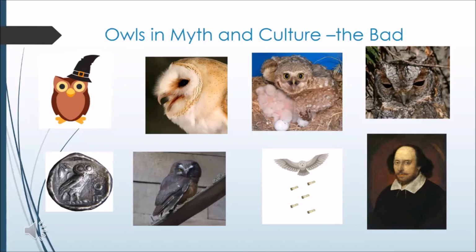There are many, many examples of negative views about owls in culture. So I'm going to play the barn owl call for you guys again. You heard it earlier in the silent flight video.